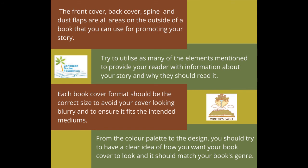Each book cover format should be the correct size to avoid your cover looking blurry and to ensure it fits the intended medium, like online readers, and that it looks good in print. And from the color palette to the design, you should try to have a clear idea of how you want your book cover to look, and it should match your book's genre and should be appropriate for your target audience.